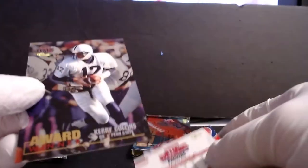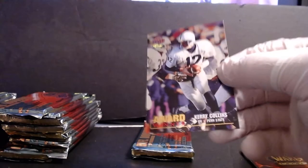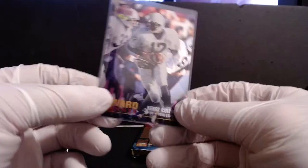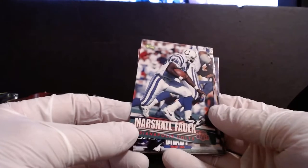Our silver parallel is going to be this, a different Kerry Collins award winner. So I like that. It's got some kind of little flickering in the background, if you see that. Looks like he's in motion and stuff. There we go, Marshall Faulk.